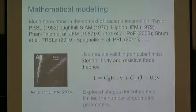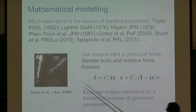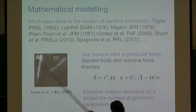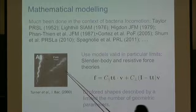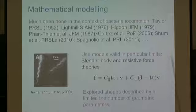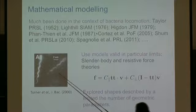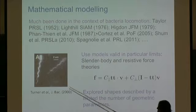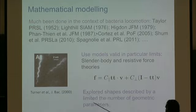Now I'd like to go back a bit and say that a lot has been done in analyzing this problem, which is really related to many things that have been done in looking at bacterial locomotion and the helical flagella they use to propel themselves. In studying this problem, various theories and models are used based on what nature has given us. One aspect of this flagella is that it has a very high aspect ratio. So many of the studies have focused on using slender body theories and resistive force theories to generate solutions to the Stokes equations, and rightfully so.